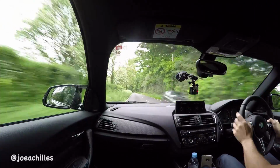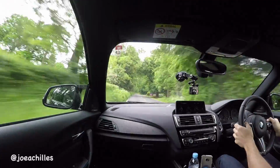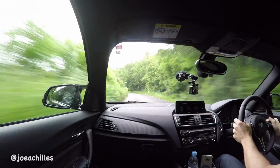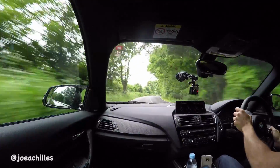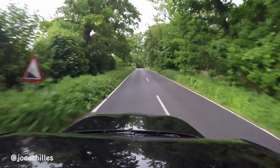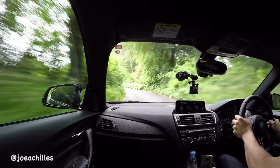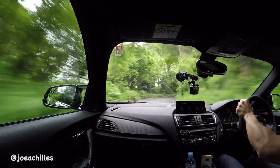Got a bit of slip there between second and third, but DTC's on, so it allows for a bit of slip, but this car does suffer from that bit. Second to third, it gets a bit of slip, then the DTC kicks in and you lose a bit of power. I don't think the manual would suffer from that. I'm thinking so much about the road, my braking points, my steering points. I'm not having to worry about the gearbox. Leave it in second through here.